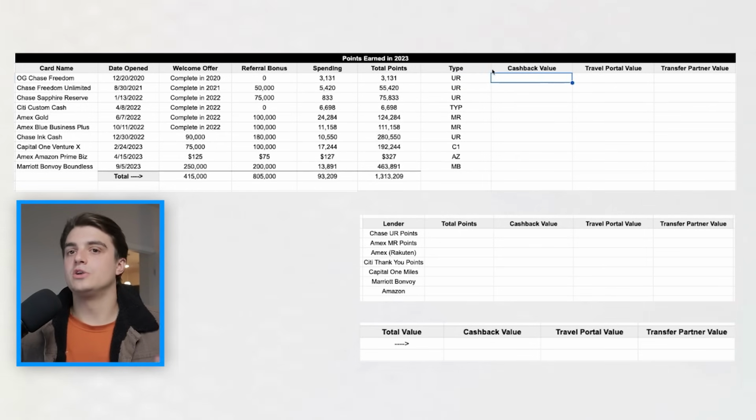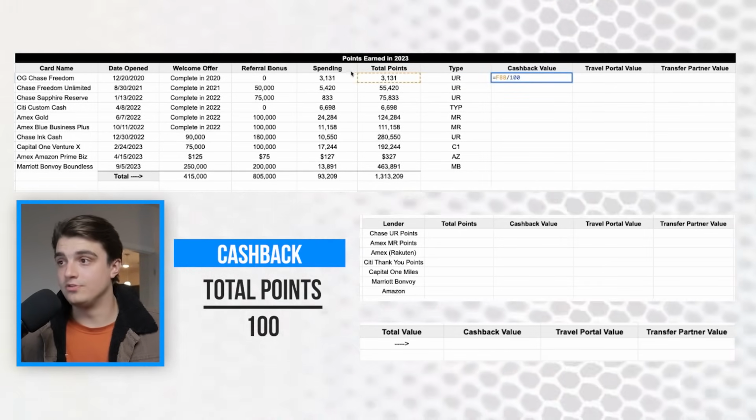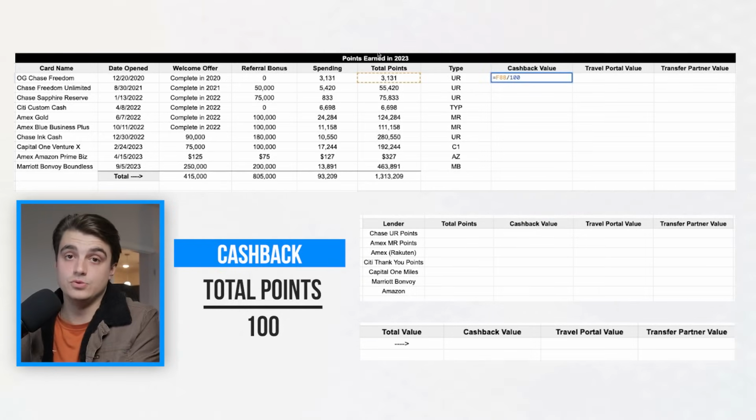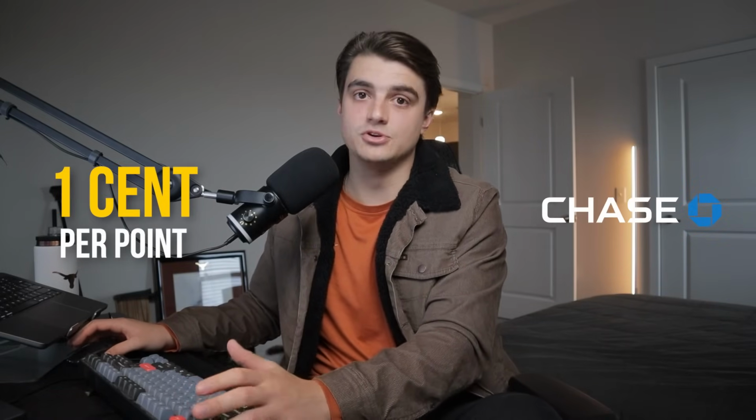So let's start with our Chase cards here, because that makes the most sense. I love Chase, so let's start with them. And the way that I've calculated cashback value is just by dividing the total amount of points that I've earned on each of these cards by 100, because that's how you get cashback value, at least for Chase points. That's going to be 1 cent per point for all of your Chase points. And while I don't recommend you actually redeem your Chase points in this fashion, I just want to show you the value that they do have.